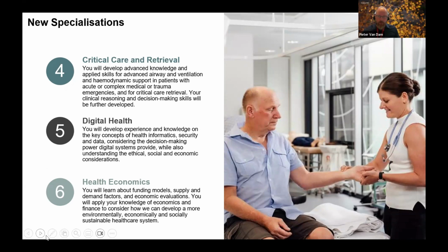Critical care retrieval is a very clinically oriented specialization whereby you learn the skills around airway management and ventilation with patients with very complex medical needs, particularly in emergency situations. And how you actually retrieve patients if, for example, they are stranded on Mount Wellington in Tasmania, and how do you get them in a safe way to the nearest hospital, which would be the Royal Hobart Hospital. And there's a lot around clinical reasoning and decision making.